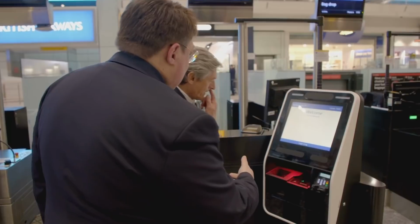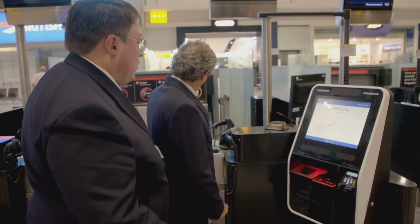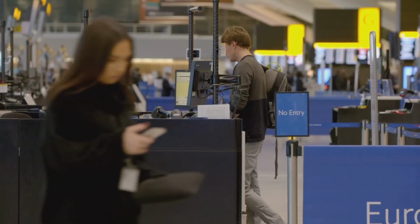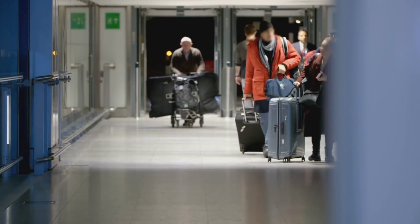This is the future. Right? You scan your boarding card and then follow the instructions. Yeah, it's quite straightforward. In peak season, over 120,000 people check in per day. And with over 40 million bags a year to process, these machines are an attempt to reduce check-in queues. But only if you can figure out how to use them, of course.